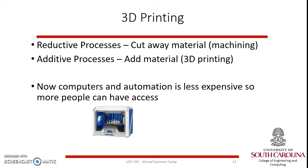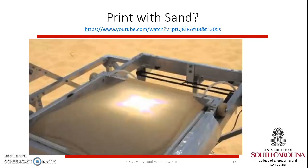Because computers have gotten so inexpensive, automation has become more reachable. A lot of people can have access to these. 20 years ago, when I first started at USC, we had a 3D printer, and it was one of the few out there because it cost thousands and thousands of dollars. Now you can order one off the internet for a few hundred dollars. I think Home Depot used to carry one. Go to the local store and buy supplies for it.